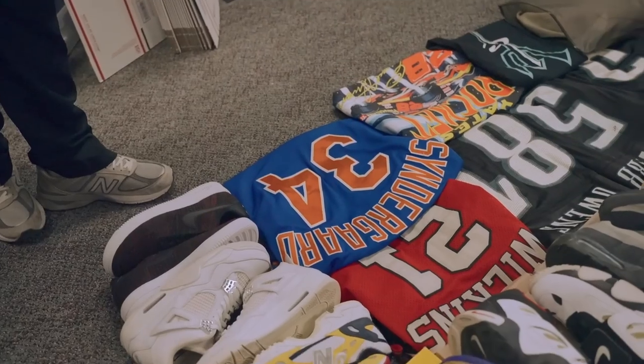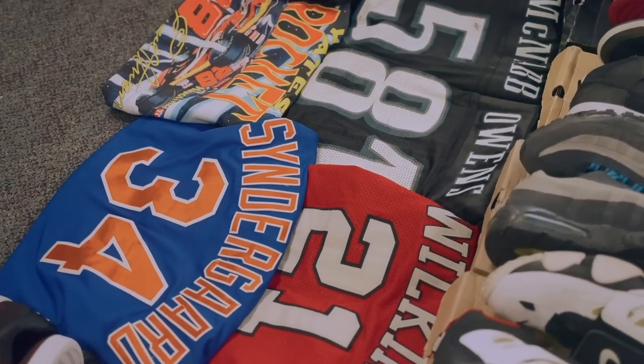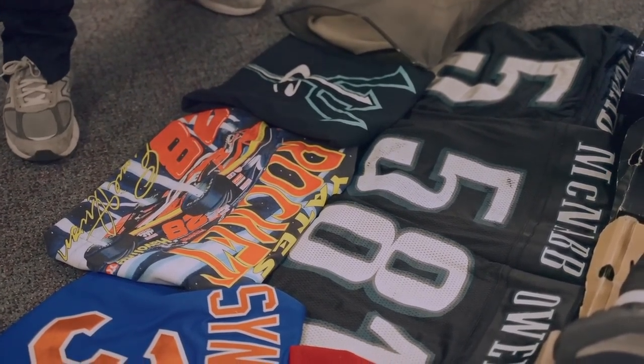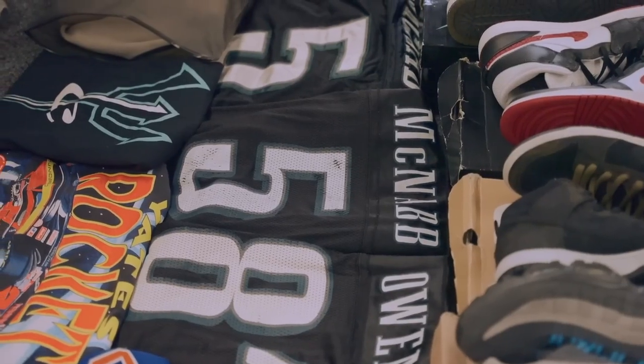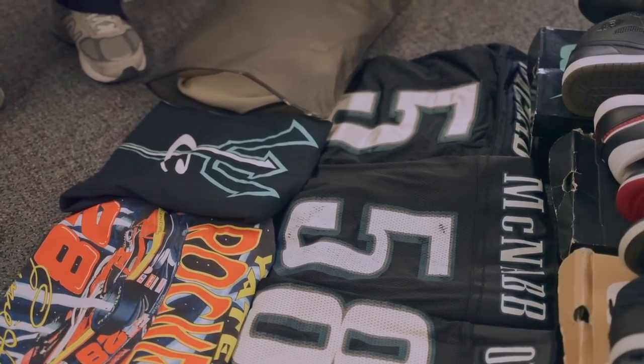I'm not gonna lie. You got the Syndergaard jersey. You got a Dominique Wilkins UGA jersey. One of my favorite players to me, the second greatest wide receiver of all time, Terrell Owens Eagles jersey. I feel like black Eagles jerseys are up there for top five jerseys in the NFL. You got two McNabb jerseys. You know, Super Bowl week.